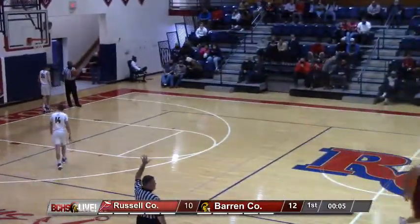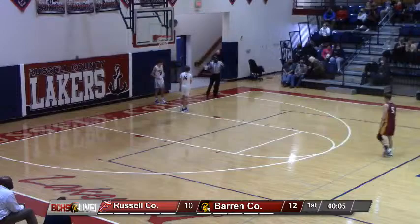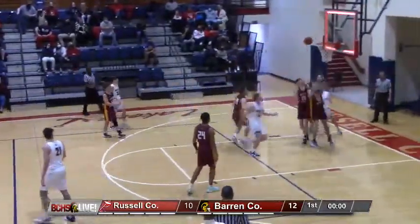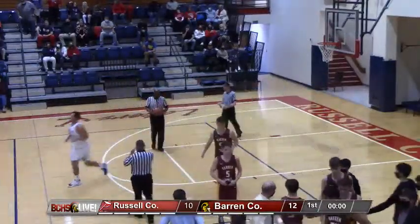4.8 seconds to go here in the first quarter. And Ryan Shirley back in. Gavin Withrow returns. And Aiden Miller on the court now. 6'4", 205 sophomore. Here's Loy. He's going to take it all the way down. He's going to throw it up. It is no good at the buzzer. That ends the first quarter with a score. Barren County 12 and Russell County 10.